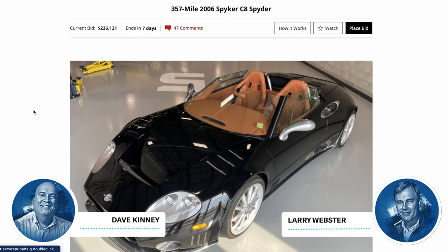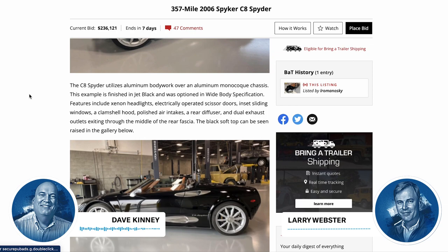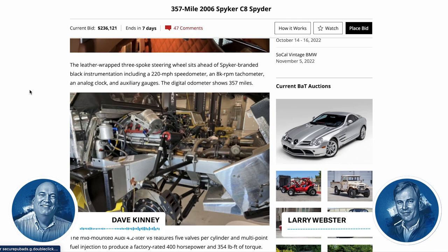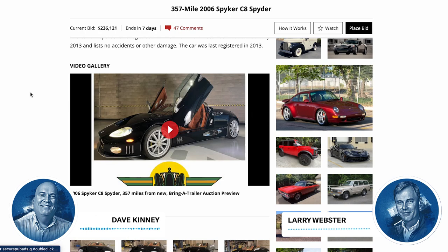I'm going to change my mind about this. Yesterday it was at $236,121. I think this car is a total freaking sleeper. The more I look at the Spykers, the more I like them. This thing's in a lot of the video games that people a tad younger than us are playing. It's a very distinctive style, although I really like it. It seems to work. Like I was talking about last week, the jewelry on this car, the engine-turned dash, all this sort of stuff is just absolutely awesome.